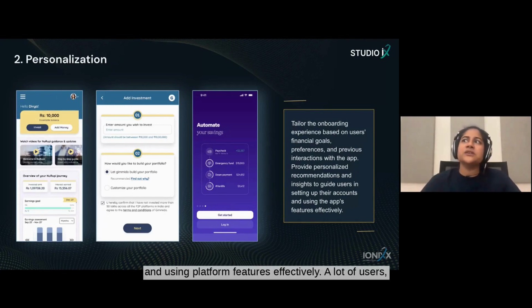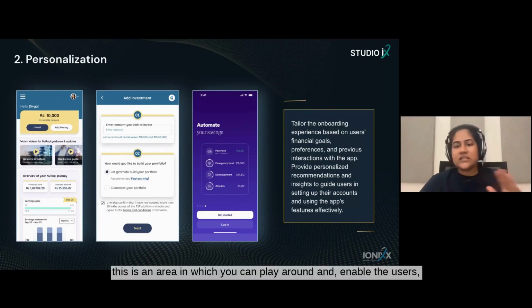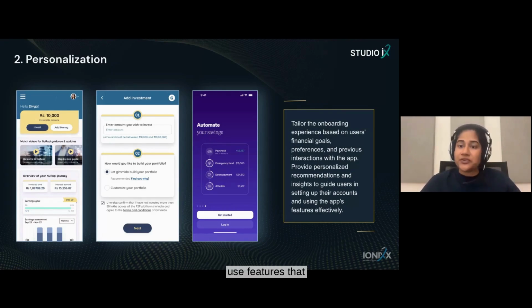A lot of users in very complex financial applications don't get to use all the features effectively. And this is an area in which you can play around and enable the users to use features that benefit them the most.